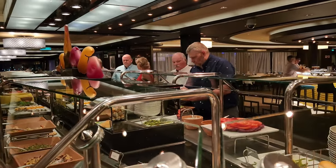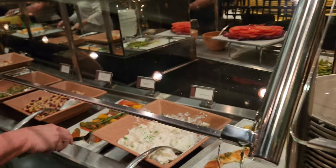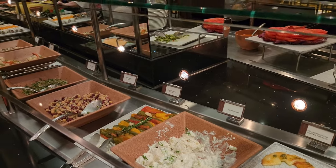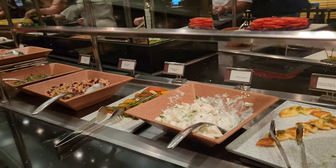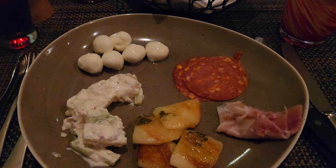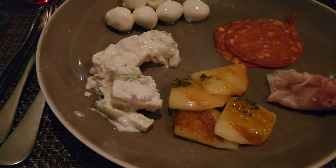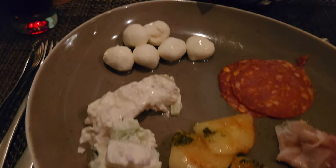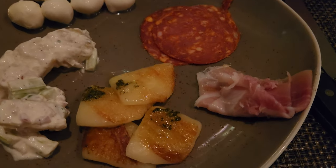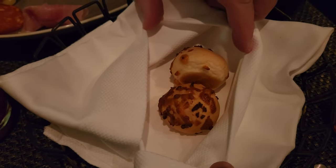Tonight for dinner, we are eating at our specialty restaurant, because you get a free specialty restaurant included, depending on what package you book with Norwegian. And we are starting at the appetizer. It's 43 items that you can choose from, and you just go down the line. Us being adults, we got healthy things on the salad part, like potato salad, fresh mozzarella, ham, and then getting back at the table, there is cheese bread.